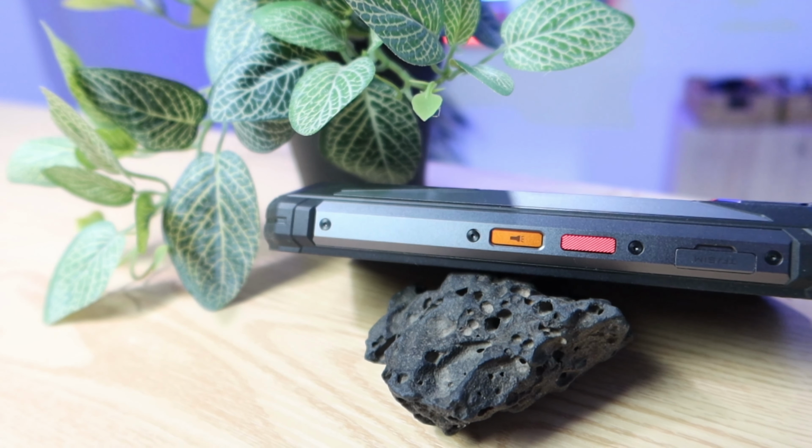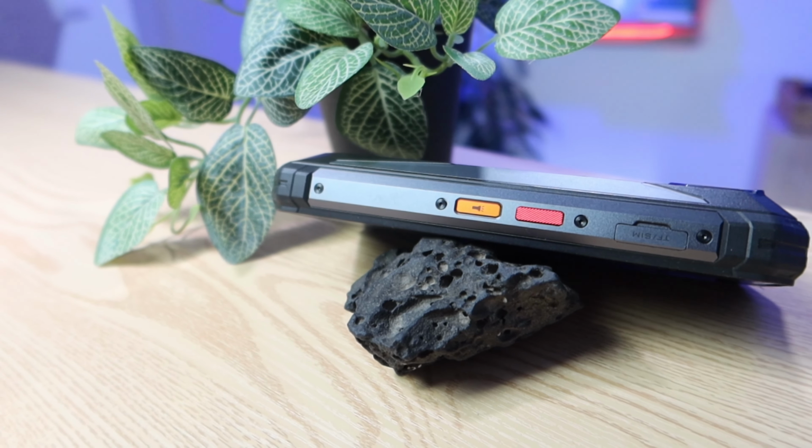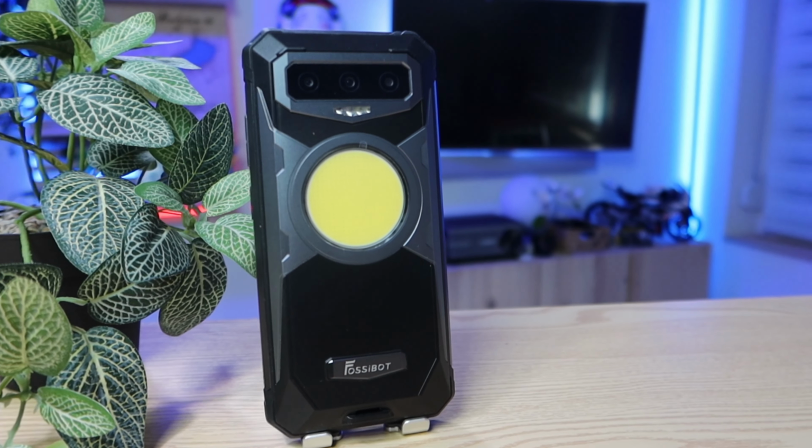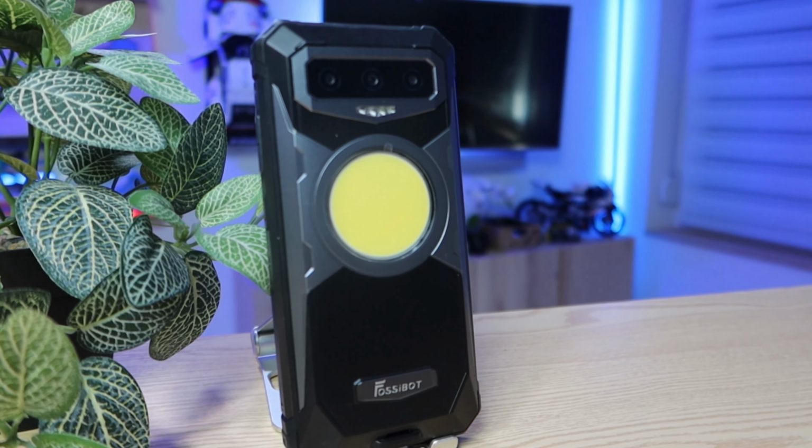In the end, there's something that nothing really prepares you for. Something that made me say that we need to take it in our hands to appreciate it. And that's its size and its weight. This phone is roughly the size of an external battery with a capacity of 20,000 mAh. Its size is 172x83x26 mm and its weight is 495 grams. Which is nearly half a kilo.